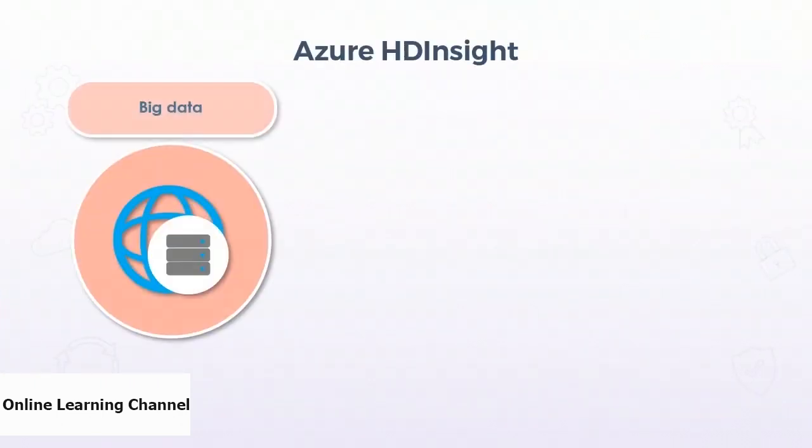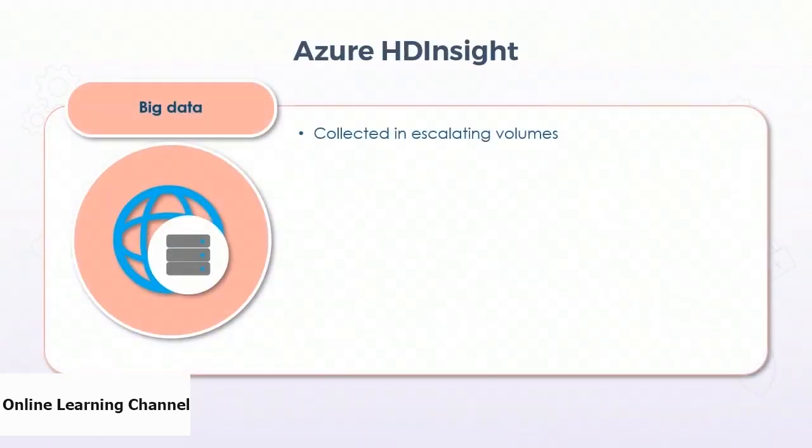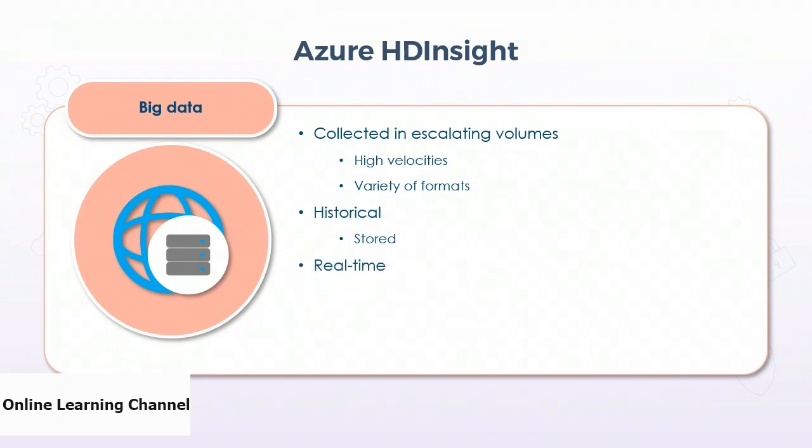So what is big data? Big data is collected in escalating volumes at high velocities and in a greater variety of formats than ever before. So we're pulling in a lot of data very fast in a lot of different formats. It's great for historical data, so it could be stored data from the past, or it could be real-time data, streaming data that we're using in real time so we can get up-to-date insight on our real-time data.